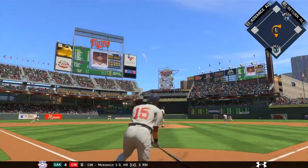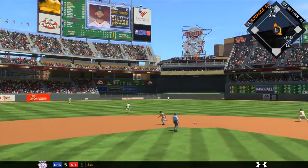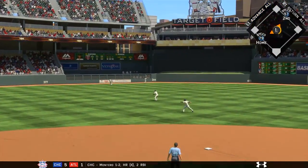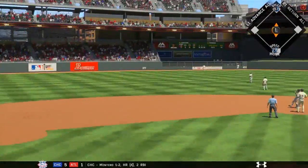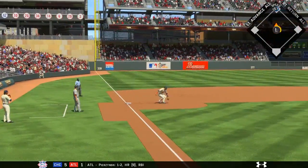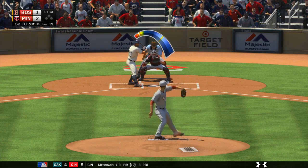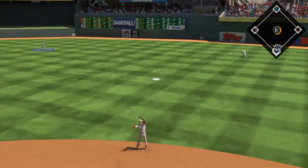Now Dustin Pedroia up, 3-2 count. He's going to launch one to the left center field, or I guess really center field. That one's going to hit off the wall. Very nice hit for Pedroia right there. Haven't hit a home run with him in a while. Thought it might have gotten out. Didn't, unfortunately, but hey, I'll take the double and the run. That is always nice. Unfortunately, could not drive in Pedroia from second, so we're still down by 1.